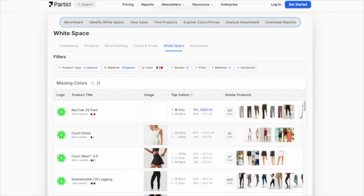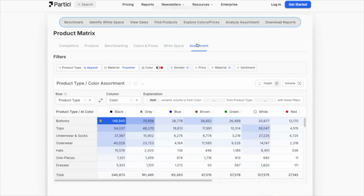Number three is copying without context. If you see a competitor's product doing well, don't just copy it. Use Particl to understand why it's working: price, timing, bundle, design, and how you can offer something different that fits the trend. Number four is ignoring inventory velocity. If you don't track how quickly a product is moving, you'll either overstock or run out. Particl's velocity tracking makes sure you scale smart without guessing.